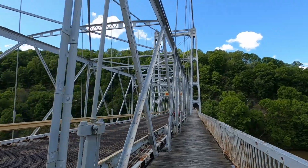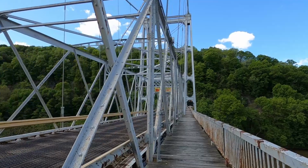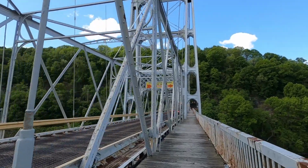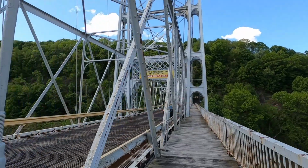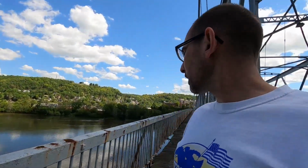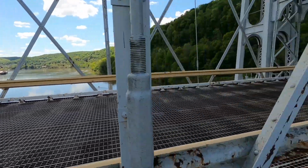Cable suspension bridge. Now I think it had some rehabilitation work done, I think in 1954. They did some stuff, but they haven't really taken any parts off the bridge. This is pretty much all original stuff. Yeah, there's the sign right there. Homer Laughlin China, the outlet store. Who knows, maybe I'll take a drive when I get back and we'll go check it out. I don't know yet. Would be cool if I could walk on the other side, but I don't think we can.